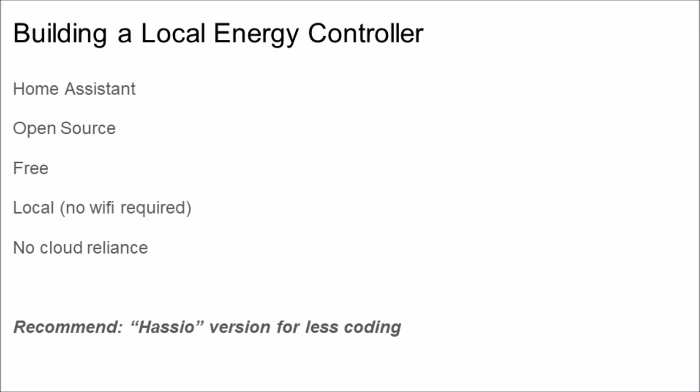What we're doing here is building a local device using the Raspberry Pi as the computer hardware. The home automation software Home Assistant will then be stored on the computer. The Home Assistant software is open source software which can be freely downloaded and even expanded upon. This means our home energy controller will not be reliant on a cloud service and will continue running on into the future. The version of Home Assistant I recommend using is Hassio.